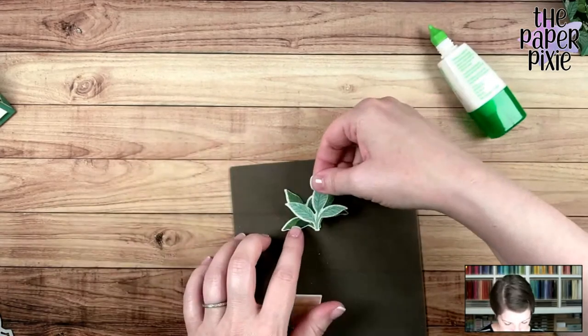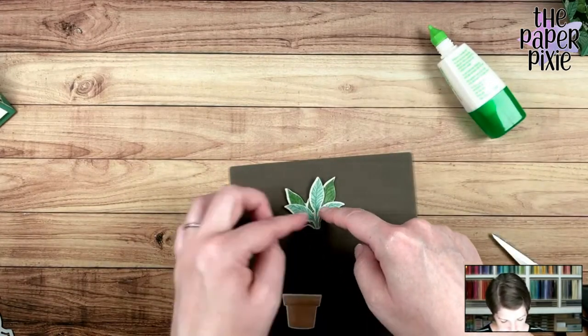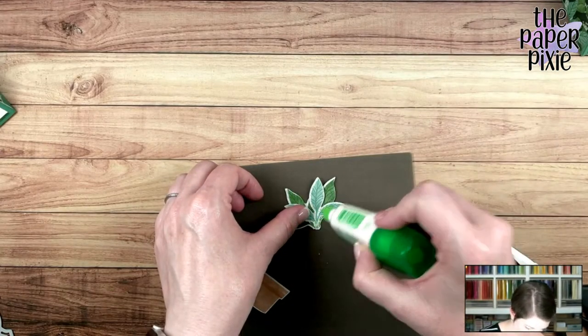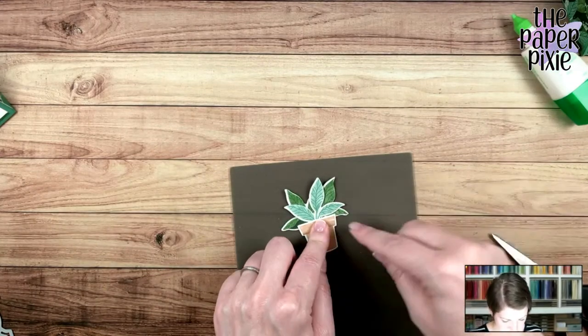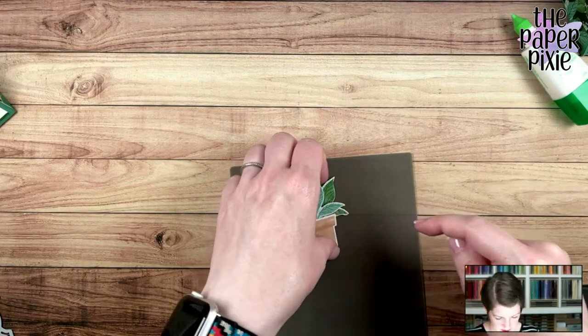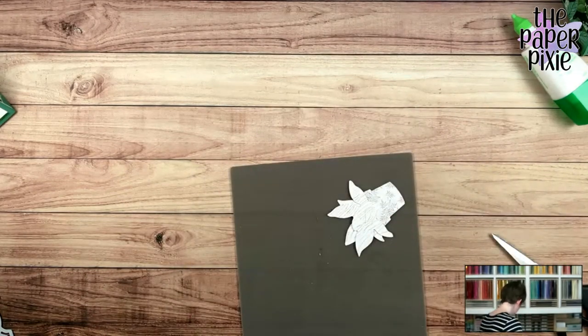So a little glue on the bottom stem there, and I'm just gonna kinda overlap those. And then a little bit of glue on the bottom there that I'll put the pot on, the terracotta pot. Oh, so cute. A little bit of extra glue oozing out there. Silicone mat's great, keeps glue off your workspace.